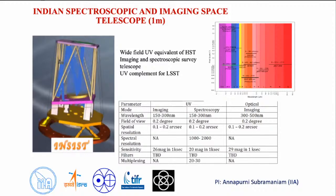For the ultraviolet, a new mission has been proposed. This will be a wide field ultraviolet telescope equivalent to the Hubble Space Telescope. It will have imaging and spectroscopic capabilities. Currently, the design study is going on, and we hope to be funded to actually make this instrument and launch it in about a decade's time.